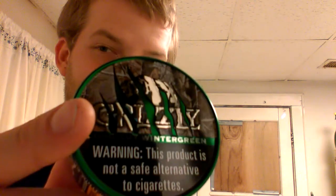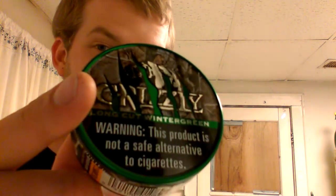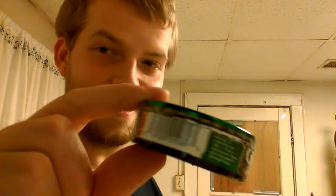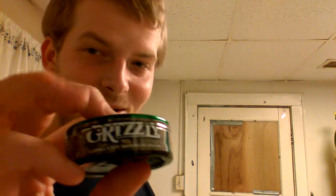And this is the Camouflage 2017 Grizzly can with the variant Buy Two Save a Dollar on it. And I wish I still had the box, but I was too excited and I ripped it all up. Grizzly Wintergreen, I give it a 10 out of 10. It's definitely an EDD, an everyday dip.